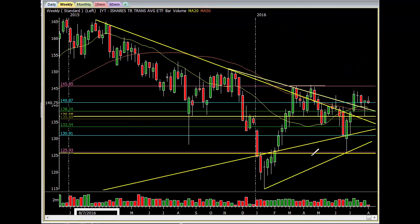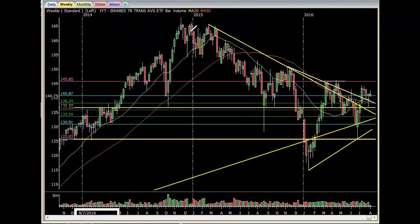Let's go to the weekly. Again, this should be a leader. It's lagging. Look, we're well 25 points off the high, and we've got the Dow, the Qs, and the SPY making new all-time highs. This has to lead with the IWM. If it doesn't, not good for the markets.